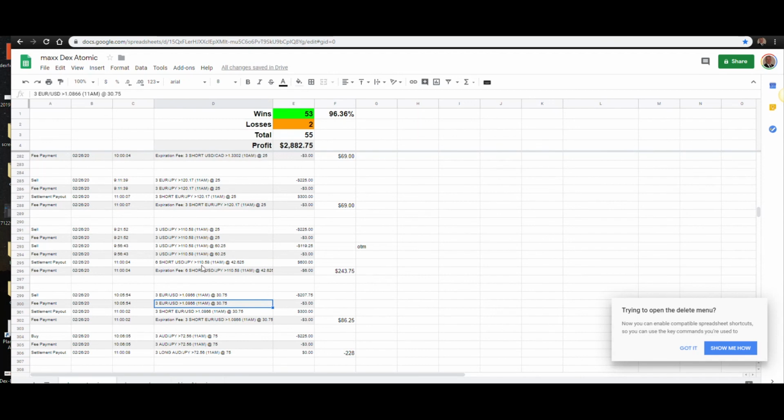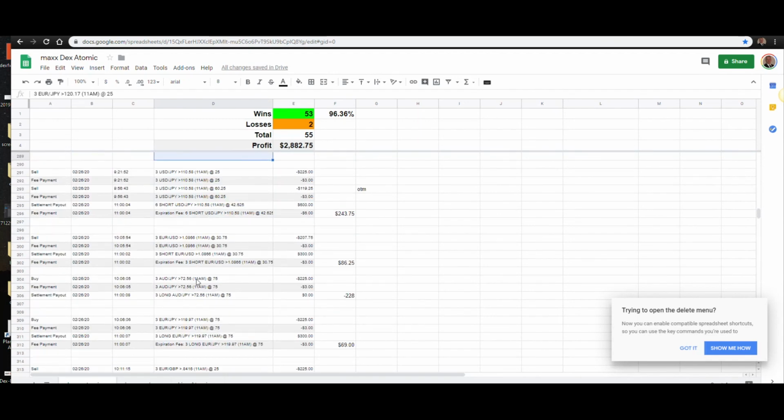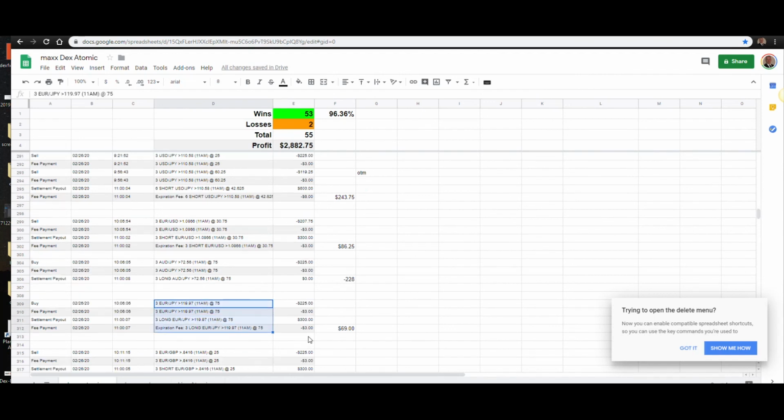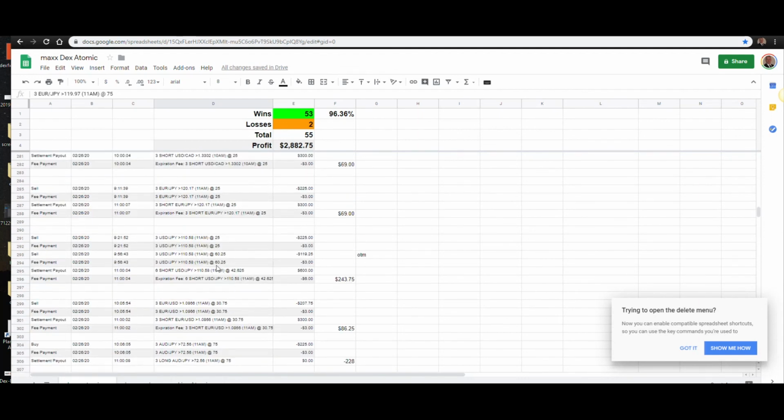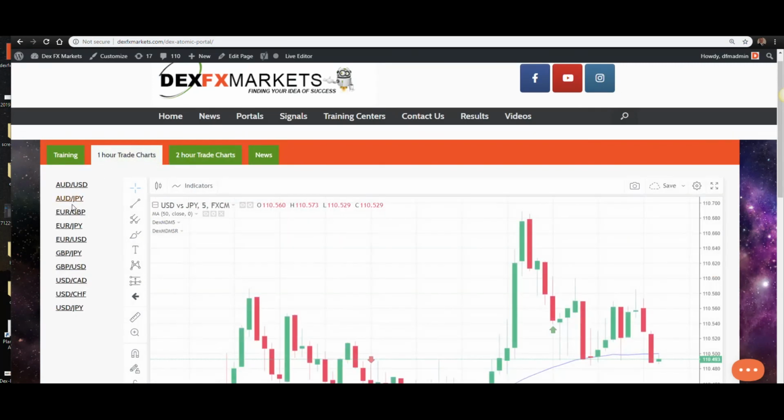Now we did do a wing with the Euro JPY on a sell and a buy. One at the 2 hour and one at the 1 hour, right? Now that was kind of cutting it close, but it worked out. Now the one that we did lose was the Aussie JPY that we talked about at that 1 hour side on the Aussie JPY.